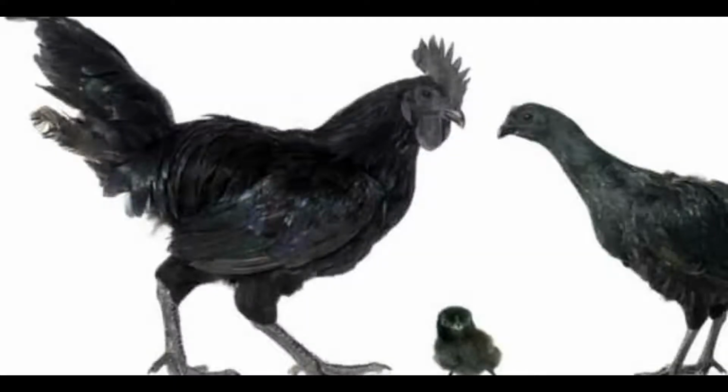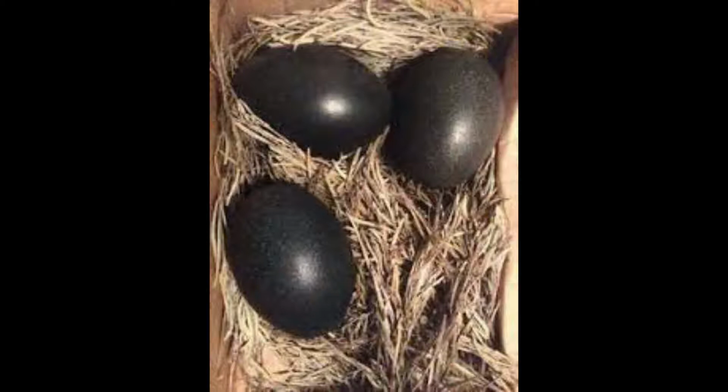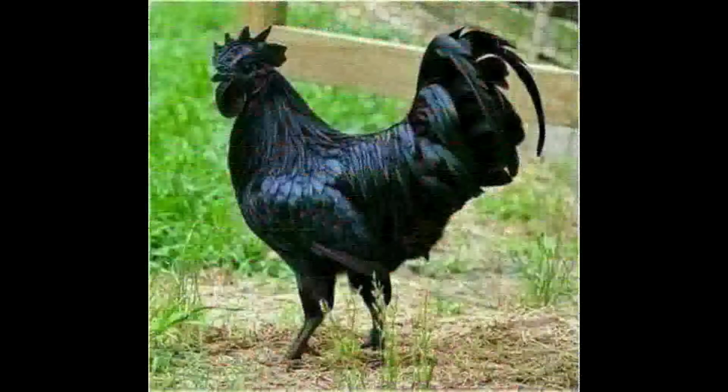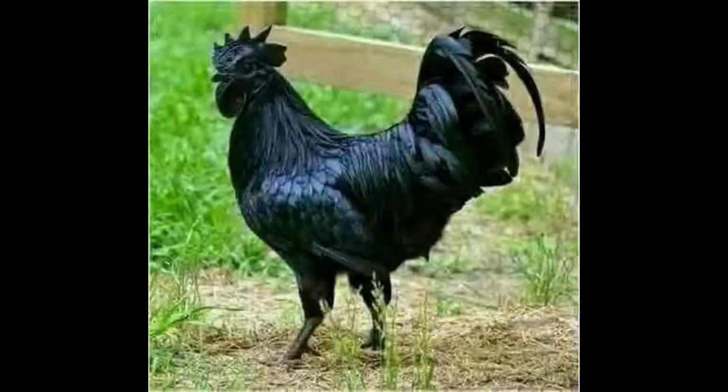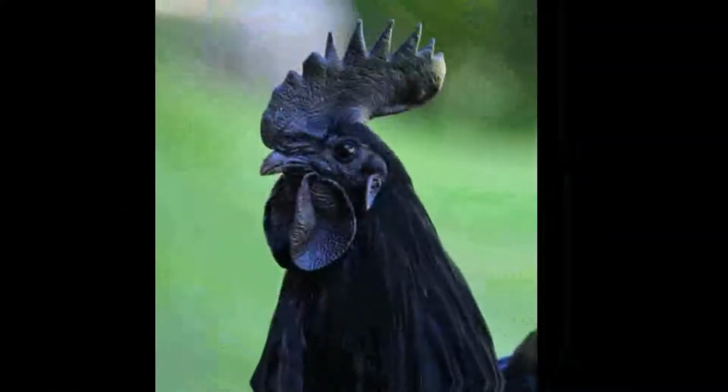Lamborghini chicken for the rich only. The price of the chicken is $2,500. The ayam cemani chicken may be the most deeply pigmented creature on earth. Not only are the bird's feathers, beak, comb, tongue, and toes striking, bluish black, but so are its bones. Even the chicken's meat looks like it has been marinated in squid ink.